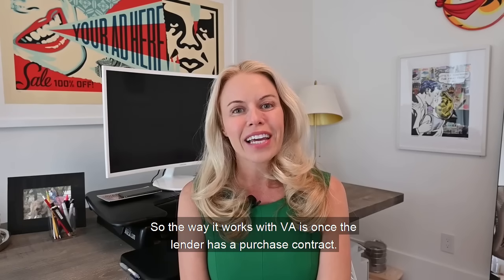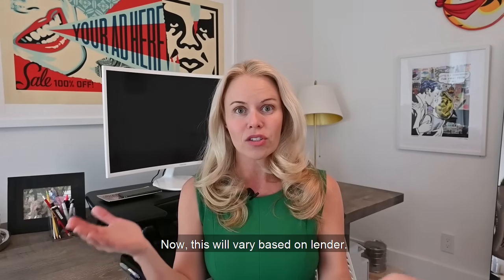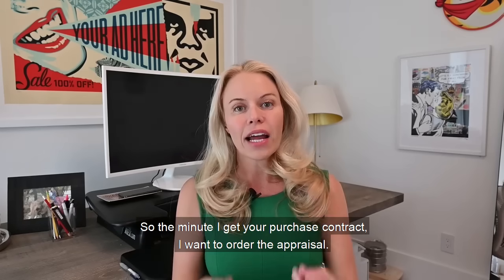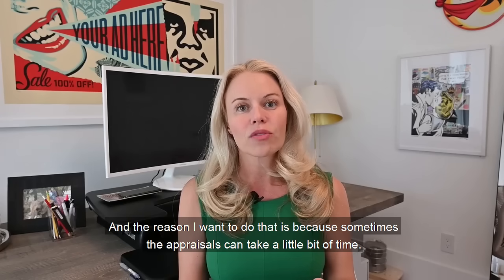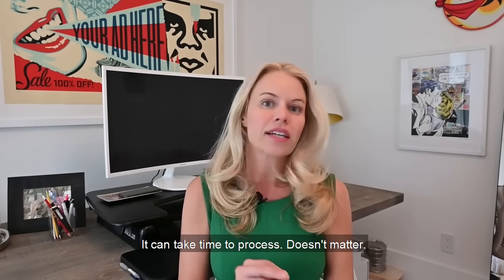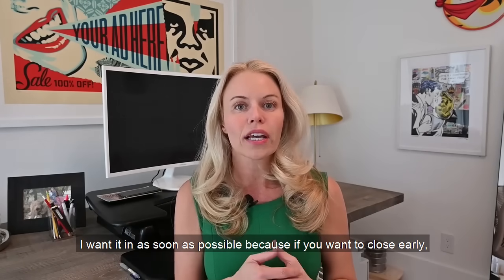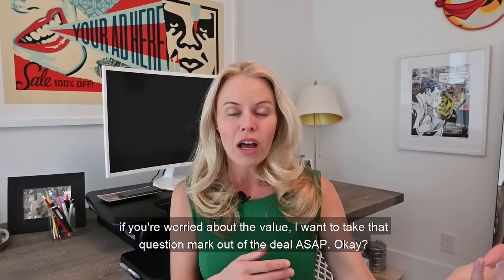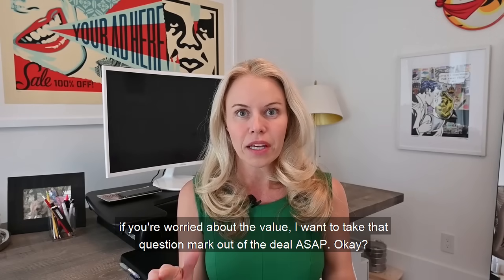So the way it works with VA is once the lender has a purchase contract, now this will vary based on lender, the minute I get your purchase contract, I want to order the appraisal. The reason is that appraisals can take a little bit of time to process. I want it in as soon as possible because if you want to close early, or if you're worried about the value, I want to take that question mark out of the deal ASAP.